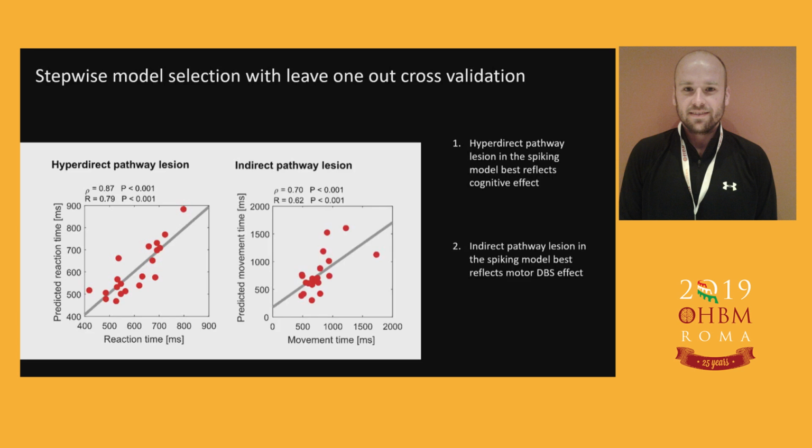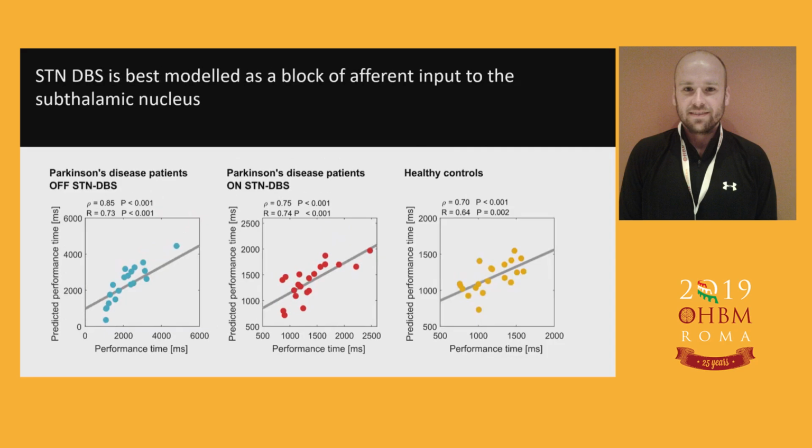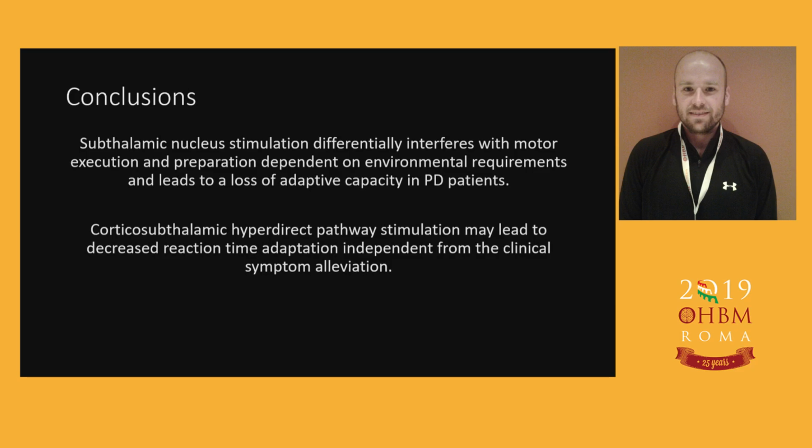And combining all measures, the combination of a block of hyperdirect and indirect pathway activity could best predict behavior and the whole performance of the task. So to conclude, we have shown evidence that subthalamic stimulation may affect different pathways at the same time, which is kind of an obvious statement, but we have tried to dissect which effects these simultaneous modulations of different pathways can have on the basal ganglia and on the capacity to move and to behave in PD patients. And we believe that cortical subthalamic hyperdirect pathway stimulation may lead to decreased reaction time adaptation. That is an independent effect from the clinical improvement.